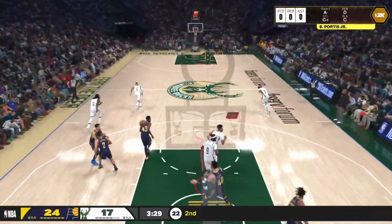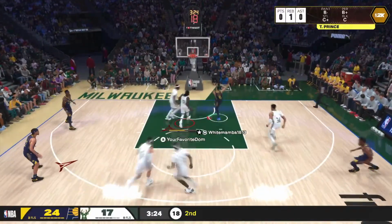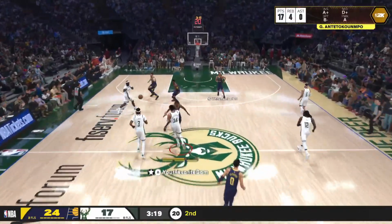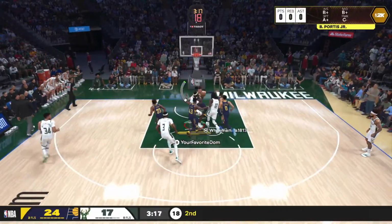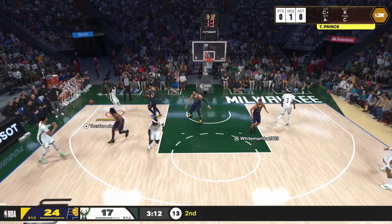And it's Antetokounmpo with the miss. And so it's Halliburton with it. He brings it up to the Indiana Pacers. They've only given up 1 point in the second quarter. That one coming at the line. Zubats comes with a double team. Kicks it out to Antetokounmpo.